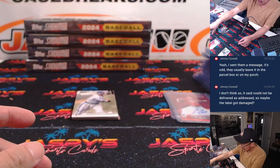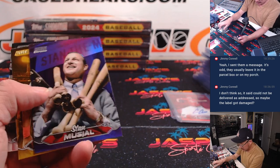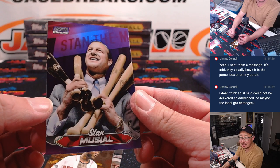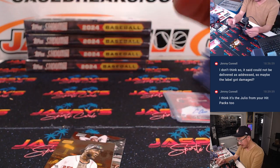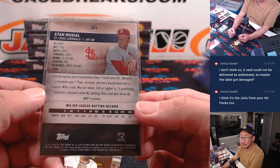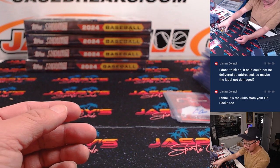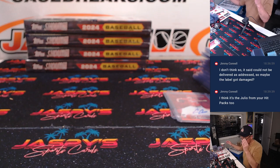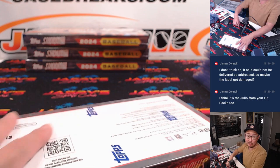Jay Dominguez for Matt and the Yankees. Stan the man. 55 out of 75. A lot of bats here. Are these Silver Sluggers, maybe? Oh, it's the Julio from the hit packs.